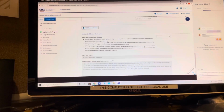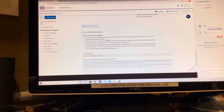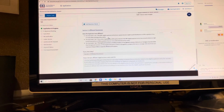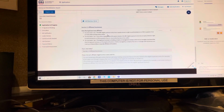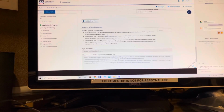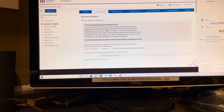And then there's some affiliation information that we gather. Right, take your time on this section. There's a great knowledge-based article around affiliation. If we have time, we can talk about that more today. But make the right affiliation selection. Obviously, that's a very important control with regard to this application process. So this is your first screen of substance that you'll hit, which is business details.